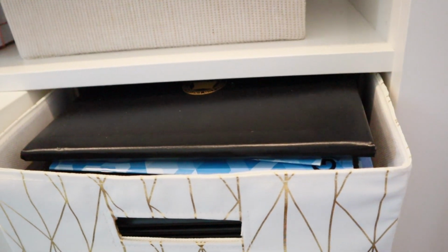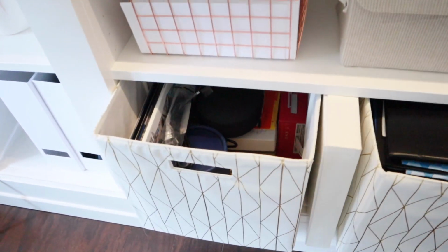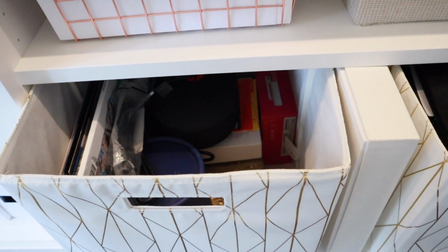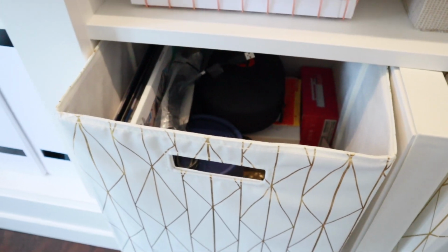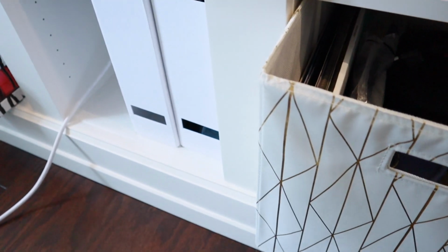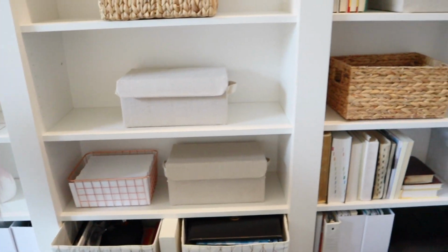This one I just have my photo albums and miscellaneous photos in there. And then over in this one I have some envelope, invitation card storage, some cords and a few other random things that I just need access to. And then I have more magazine files there to store more things. You can never have too much storage.